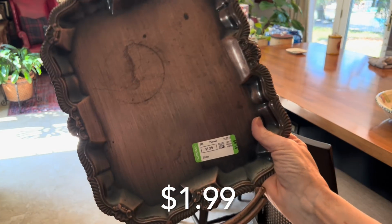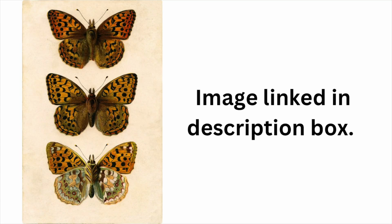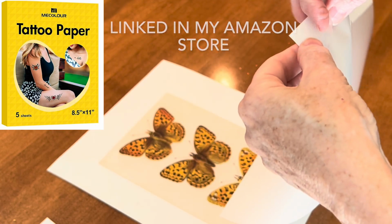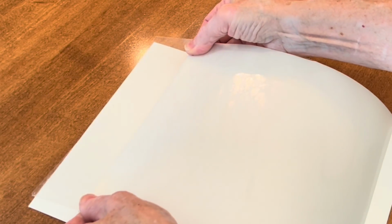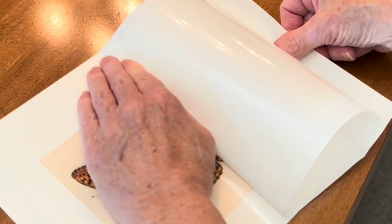To dress up this copper-colored tray, I printed out a vintage image of brown moths onto a piece of tattoo paper. Each sheet of tattoo paper also comes with its own transparent sheet of transfer paper.